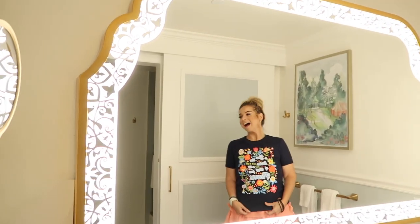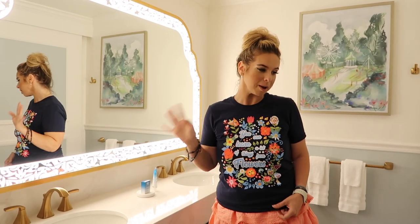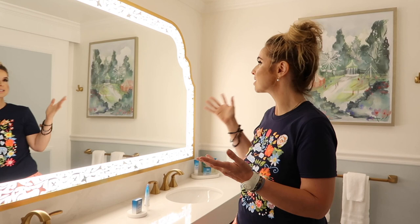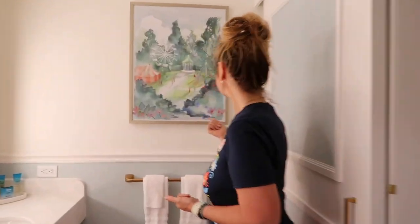What? I know. Amazing. How gorgeous. I'm just going to say this lighting makes me look way better than I actually look. But again, stunning, from a mirror being a piece of art in here to the double sinks. I love it. Of course, again, gorgeous art here.